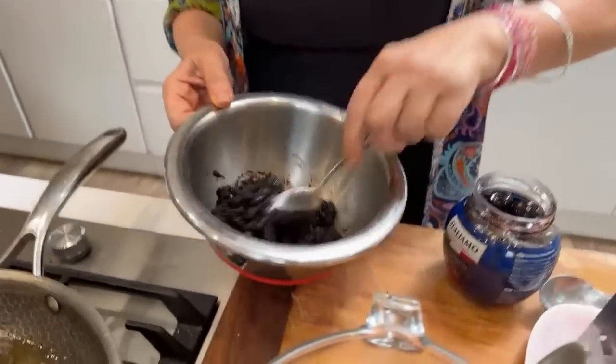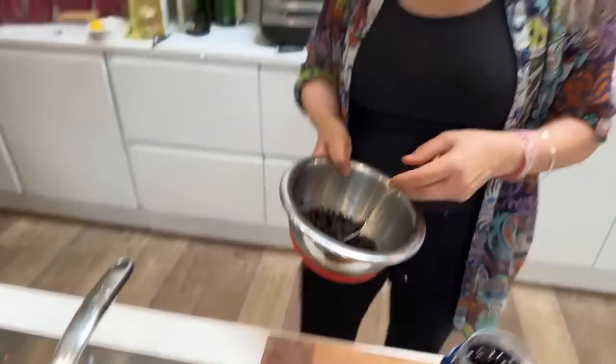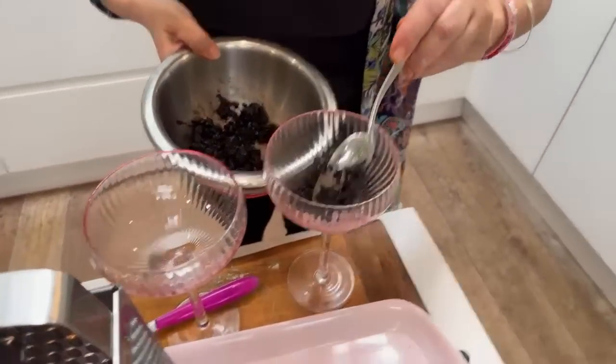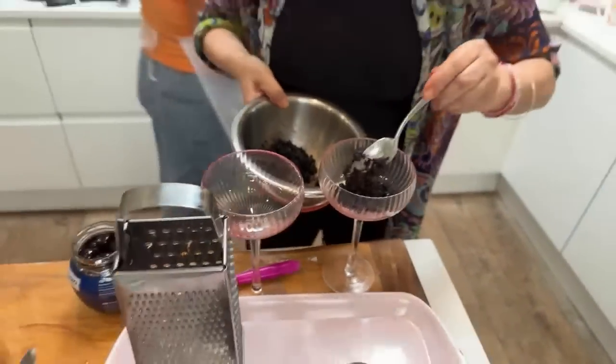Oh, that looks quite nice. I'm quite impressed with this thing I've made up. Right, so I'm going to put a little bit of that in my glass. Very 70s. Oh, I see, this is Black Forest gateau in a glass.